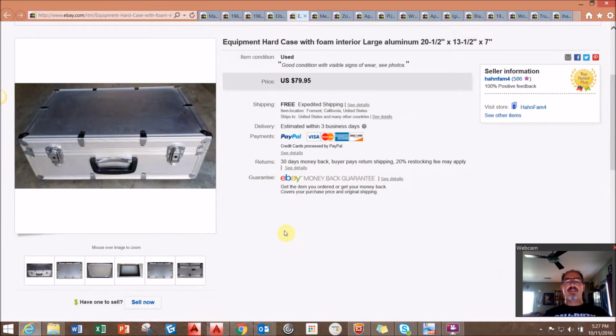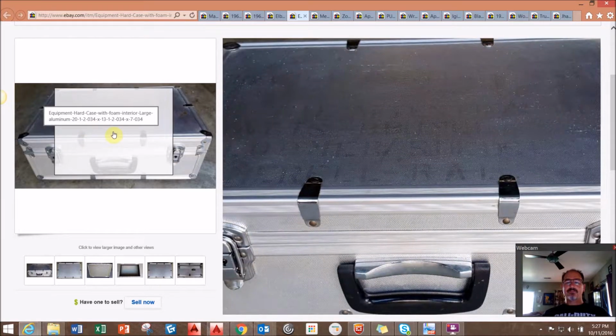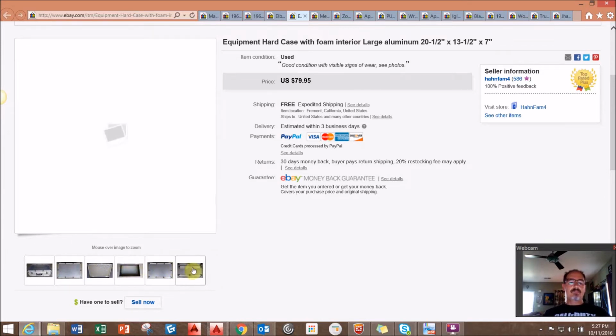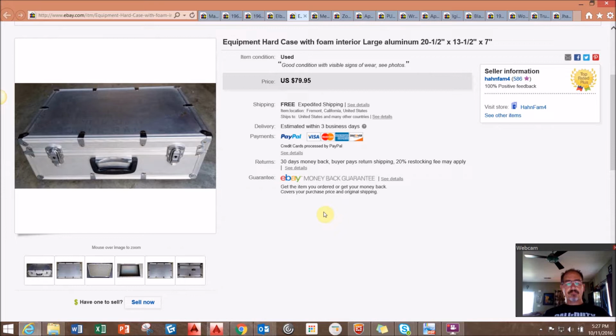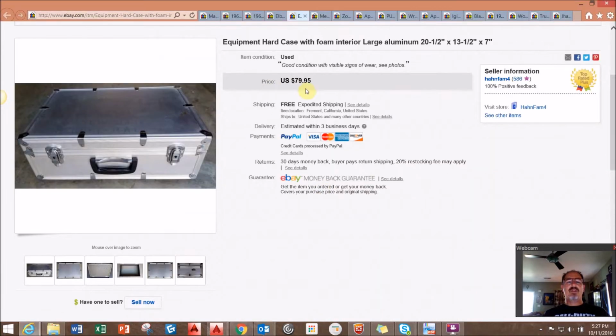And then this is just a standard aluminum case. It had some writing on it from the previous owner. It has foam inside, just your standard equipment case. I paid $3 for this at a garage sale, and sold it for the full asking price of $79.95. I never sold any of these types of cases before, and I didn't really think anything of it. In fact, I bought it and was going to use it for myself, and then I saw how much they were selling for, and I decided to list it, and it sold within a week. So that was pretty awesome.